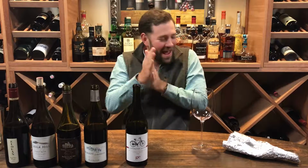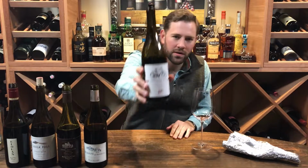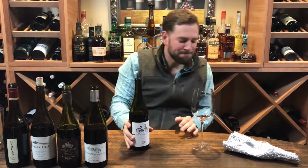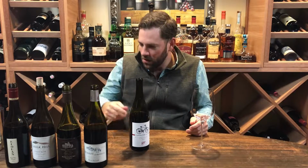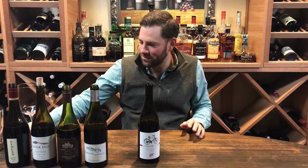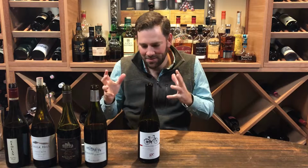All right, now it's time to rank them up. This is a great little wine for 23 bucks. That's a good price point. Got the bike on there for all you cycling enthusiasts. All right, let's get down to business here. We are going to rank the 5 wines we tasted for Pinot Week. And I'm gonna recommend buys or not buys on these based on what we got.